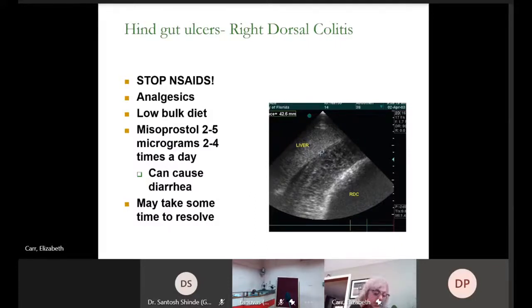In some cases with chronic right dorsal colitis, the colon will stricture down over time, and the horses may have continued colic even once the ulcers have resolved because they now have a strictured or very narrowed colon. These horses often require surgery and resection of that strictured portion of the colon.